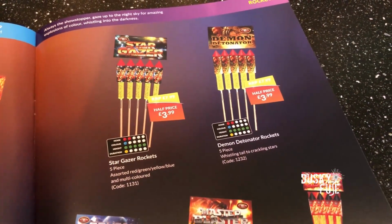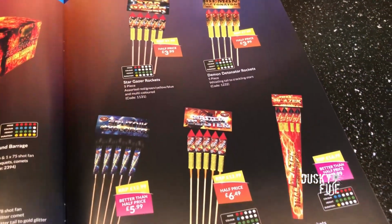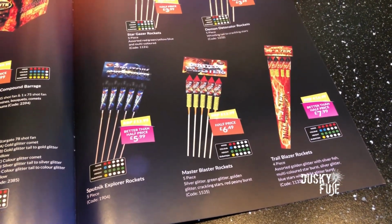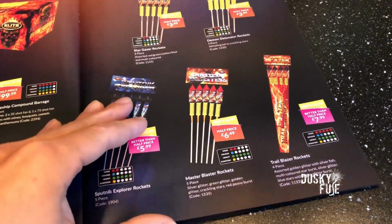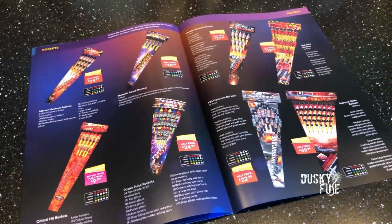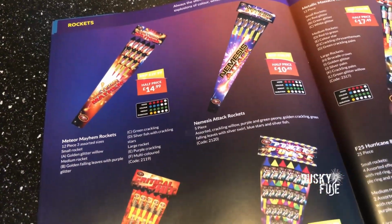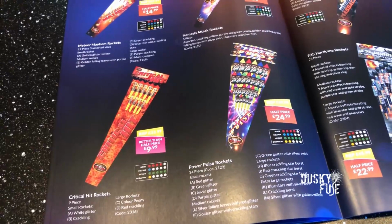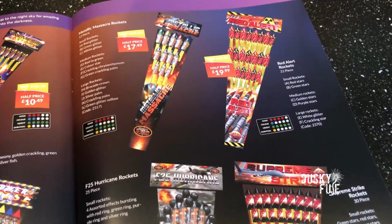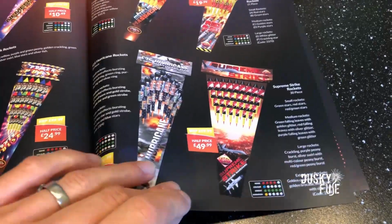So as we move on to the rockets, I noticed that last year's Delta Force rockets have been removed from this year's brochure, and the Sputnik Explorer pack is now £1 more expensive. Meanwhile, the Trailblazers are 50p cheaper. This double spread has gone completely unchanged, and whilst I scroll over these 1.4G rockets, I would suggest that those tempted to purchase any of these rocket packs instead take a good look at the 1.3G offerings, as these will offer far better performances than even these more expensive 1.4G assortments.